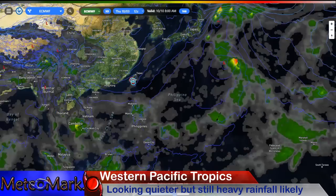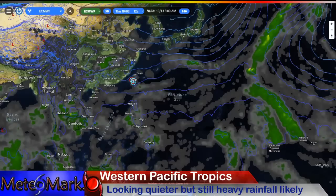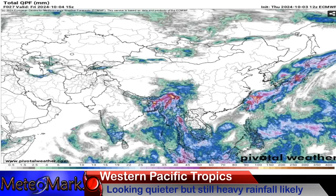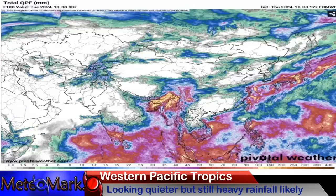You start to see a lot more tropical moisture here as we continue through the middle part of the month, but the great news is it doesn't look like much of anything developing after Krathon. And here we go for the Western Pacific. Rainfall amounts continuing. Thankfully, Taiwan, you're not going to see too much more rain.